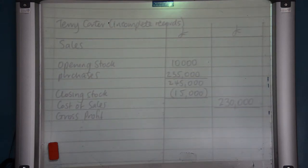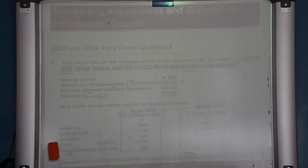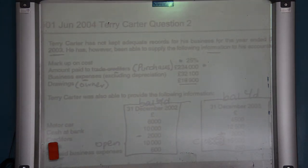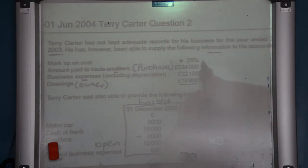Now, I'm thinking, right, well guess what? Without my sales figures, I can't actually work out my gross profit either. So I'm thinking, okay, now I'm in a particularly stuck position. So was there anything they gave me in the exam question that would help me work out my sales once I had my cost of sales? And you're damn straight, there it is there, my markup.